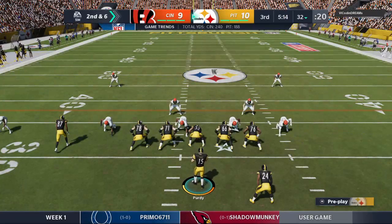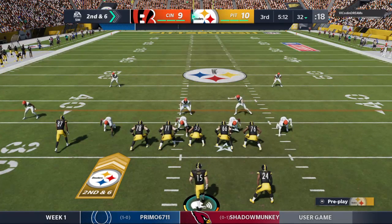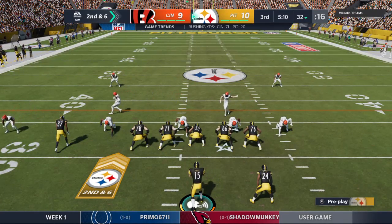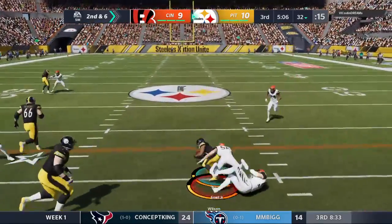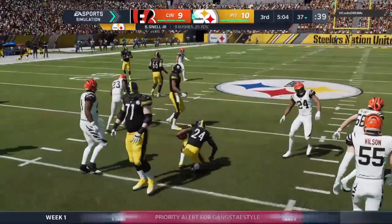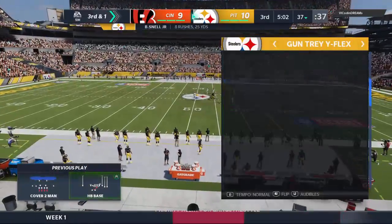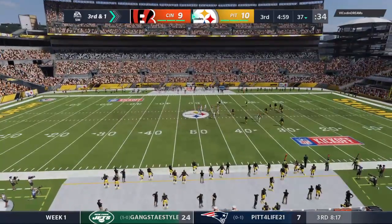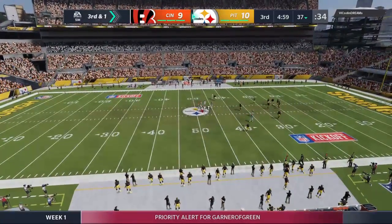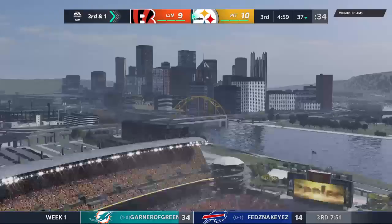The run got 4. Now they deal with a 2nd and 6. They'll keep it on the ground. Snell found a little room there as he's up to about the 37. The ball carrier. Running lanes were at a premium in the first half, but he's able to find some room there, and he's hoping that that's a precursor of a big second half. And 1.